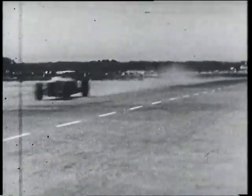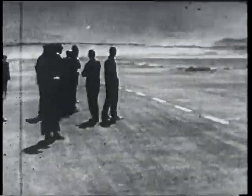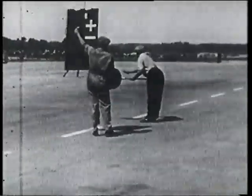Much of this film was shot by Elly Rosemeyer and is actually a compilation of two races, the South African Grand Prix at East London and the Grosvenor Grand Prix in Cape Town, which is why the Auto Unions change numbers occasionally.